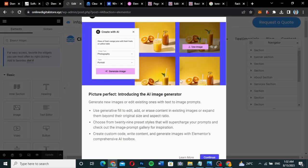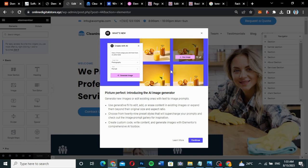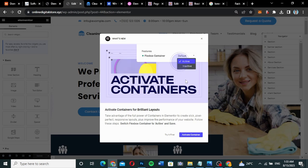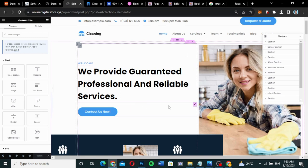So guys, this is Elementor. Now I'm opening it for the first time, that is why I have to go through all this process over here. Now I have to zoom out so that I can exit this one. So I'm going to close this one, and then they said we should activate containers, which I'm not going to do. I'm just going to close this one, because this page wasn't built with containers. It was built with, I think, sections.